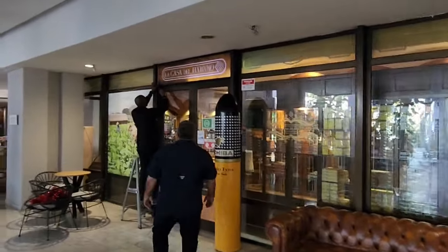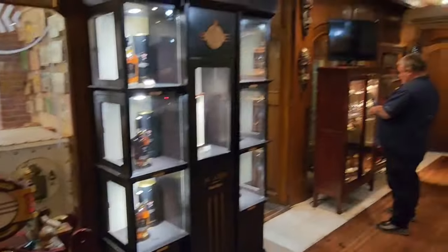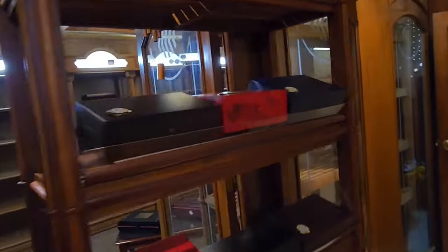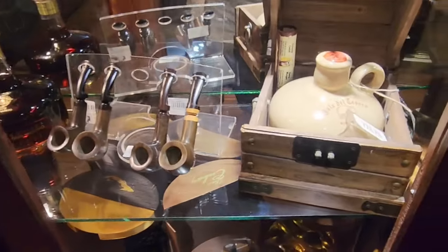Okay, this is at Melia Habana, the Casa del Habano. Beautiful humidors. And this was the humidor that last time I came, they had cigars. But they are all gone. None in the humidor at the Melia Habana. They have rum, they have pipes. Very cool.